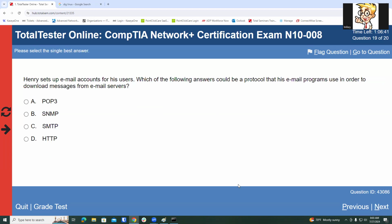Okay, moving on. Henry set up email accounts for his users. Which of the following answers could be a protocol that his email programs use in order to download messages from email servers? So download, download, download. Very specific, isn't it? He didn't say anything about sending or uploading, just downloading. It is meant to be a tricky question. So two of these have something to do with mail. These two do not. So let's eliminate simple network management protocol and hypertext transfer protocol. So B and D are out the window.